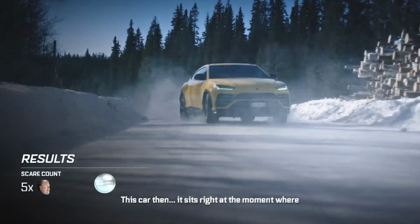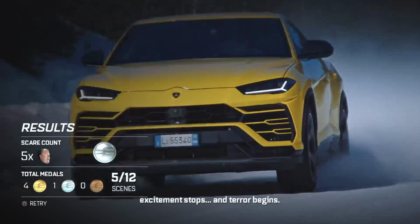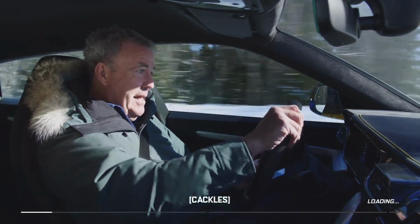This car then, it sits right at the moment where excitement stops and terror begins. That is Lambo land, that is. Shit.